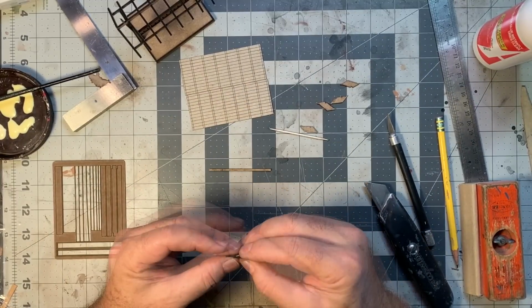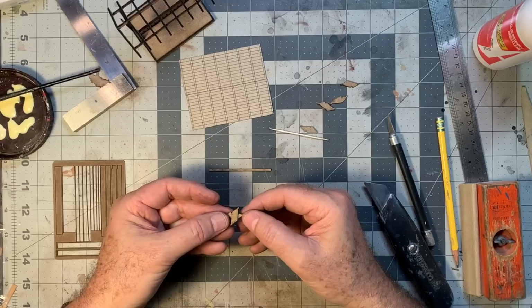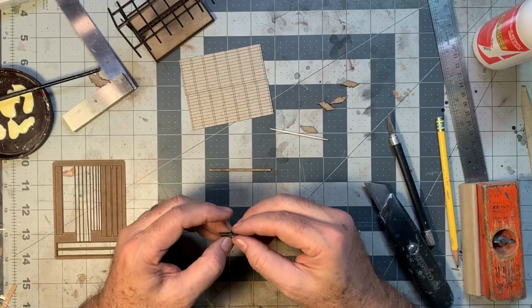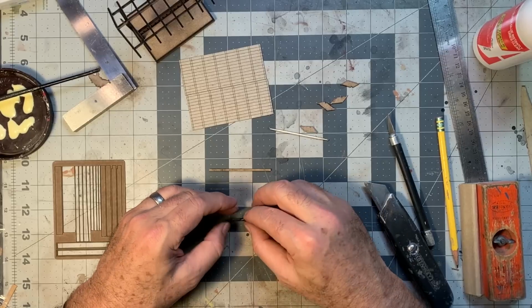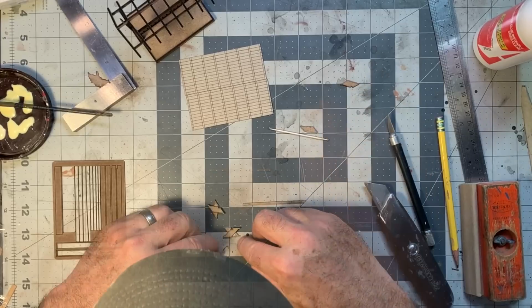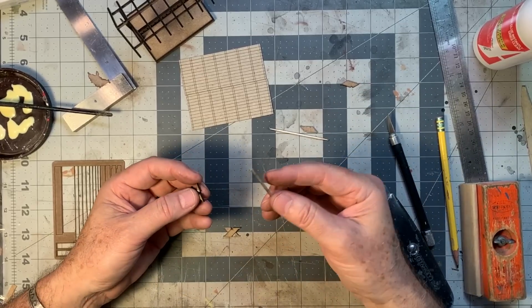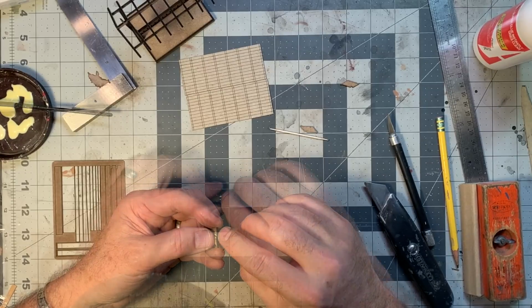Make sense? First thing are these little X braces for the legs, kind of like a picnic table. Not sure this is 100% accurate, but from the photos I have, this was as near as I could figure out. So there are 3 sets of legs and then this central beam that goes right down the middle.